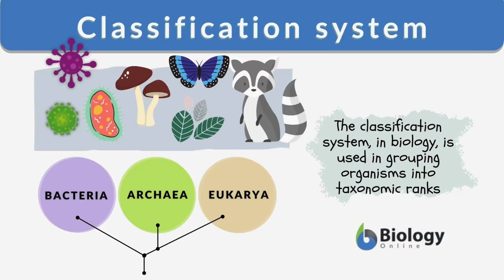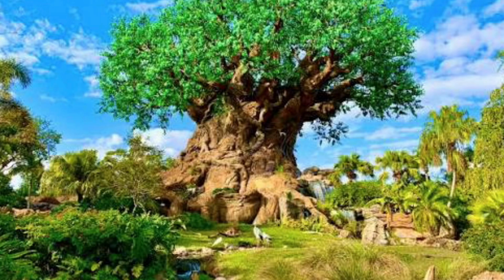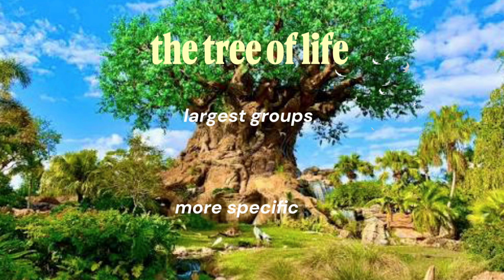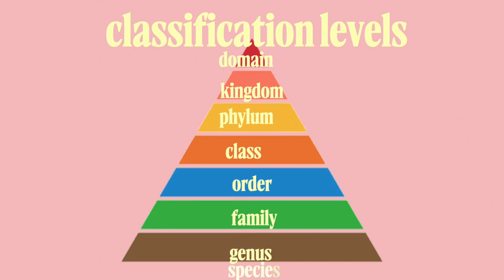Scientists also needed a way to organize how living things were related. The tree of life. Scientists organize life like a giant family tree. At the top are the largest groups. As you move down, the groups become smaller and more specific. The levels of classification are domain, kingdom, phylum, class, order, family, genus, species.